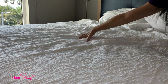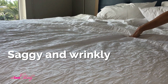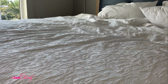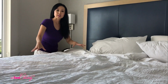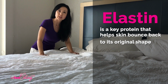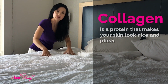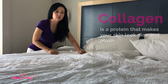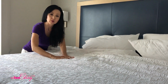So as you can see here, if this is representative of skin, it's going to start to sag once you lose its shape. So if you can see the fine lines, the wrinkling here, and the sagginess. So that's what happens to skin as we lose the collagen and elastin. So elastin is a key protein that helps the skin stretch and spring back to its original shape. So this is lacking the collagen and elastin. So collagen makes your skin nice and plush. Elastin makes it stretch, and so when you're able to stretch the skin, obviously the skin will appear smoother and more taut.